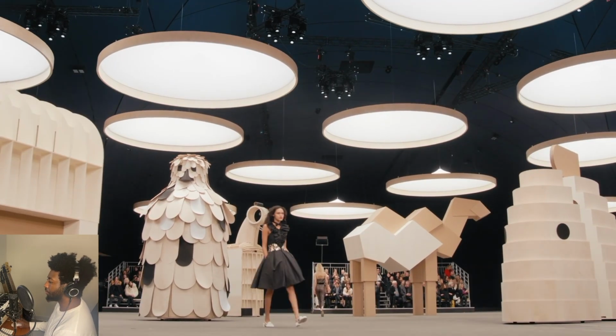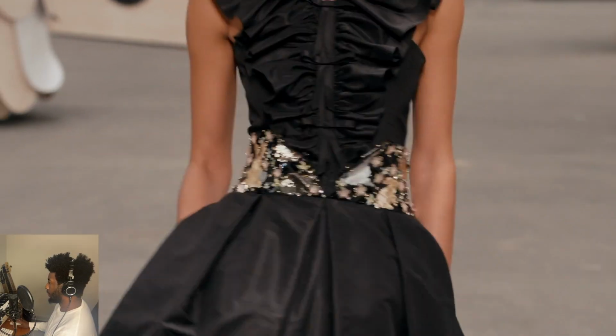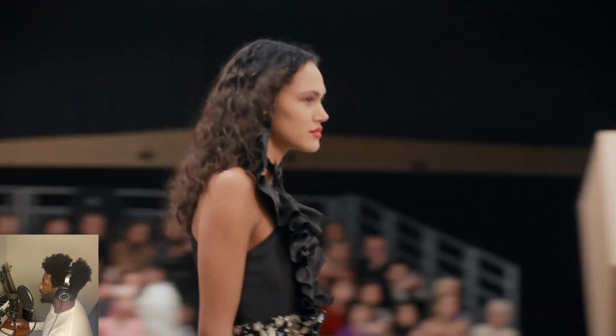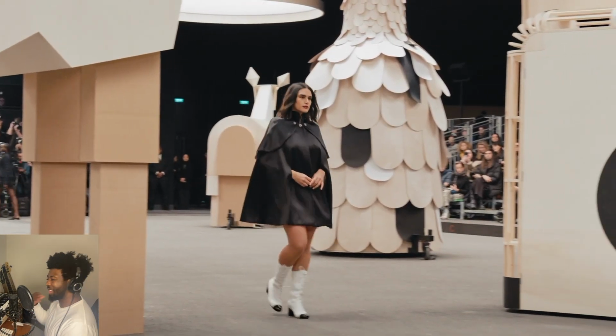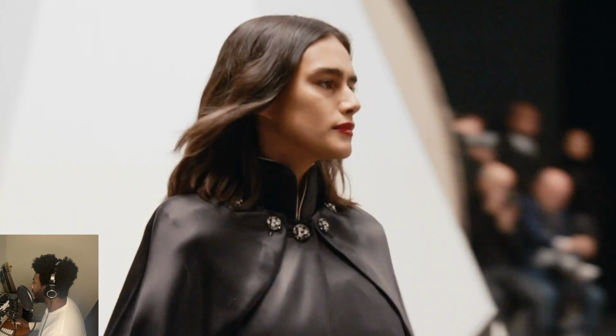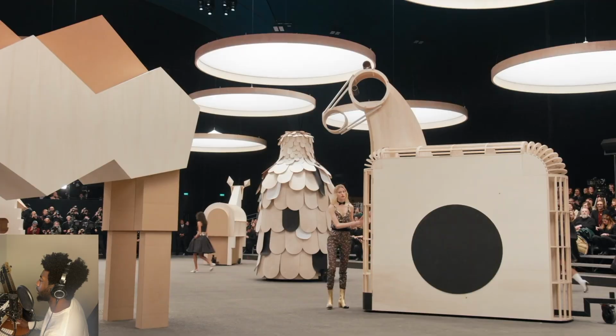This is beautiful. Love the mules. Appears to be a halter neck, ruffled halter neck. That's really cute. And then this black cape. They could have put a hat on this one. This is magician. If you're going to do the magician vibe, give her a top hat here, because she has a beautiful cape.